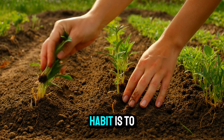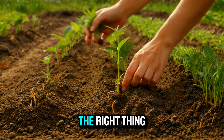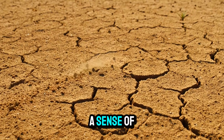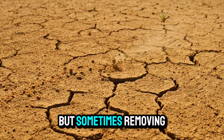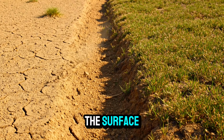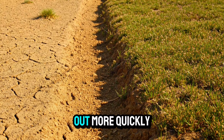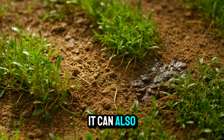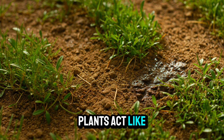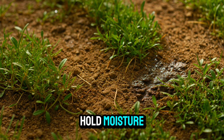A very common habit is to remove every weed as soon as it appears. This feels like the right thing to do. It keeps the garden looking neat, and it gives a sense of control. But sometimes, removing everything immediately can interrupt what is happening below the surface. When soil is exposed too often, it can dry out more quickly. It can also lose structure over time. Some fast-growing plants act like a natural cover, protecting the soil from direct sun and helping it hold moisture.